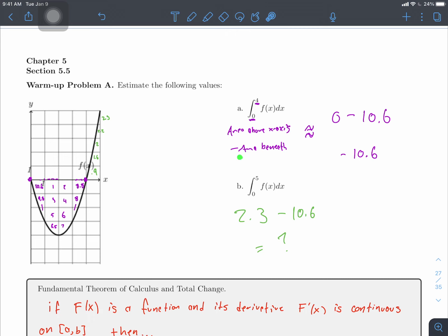The area beneath, area is always a positive number. So the difference between area and integration is some area we are going to take in a positive way, and some area we're going to subtract.